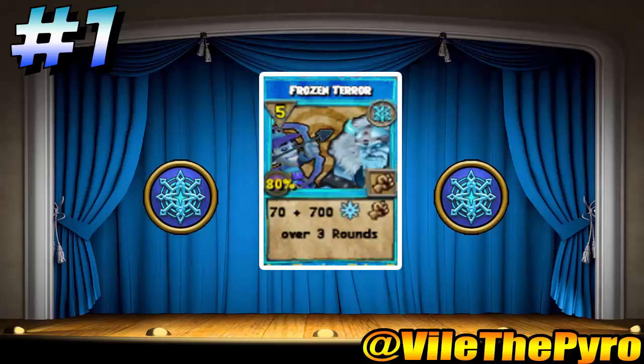Alright guys, here at number 1 we have Frozen Terror. It is a 5-pip ice spell, and it actually does look like a real card. Got that fresh Frost Giant and that Snow Elf, yo.